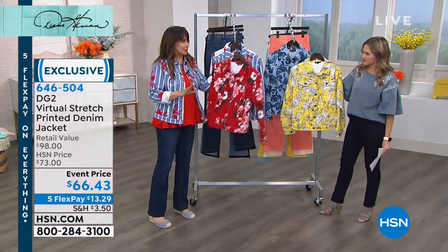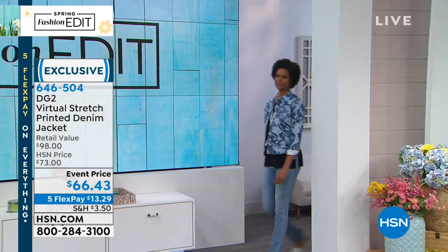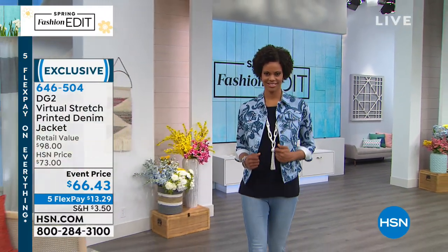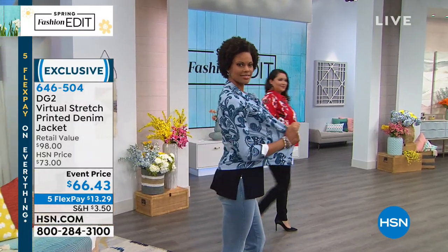These are virtual stretch. So here's the rule with virtual stretch. In the pants, you go down a size. In the jacket, for me personally, I say go with your true size, because we tend to layer with jackets and we don't layer with our jeans. So you are going to have another top underneath this.